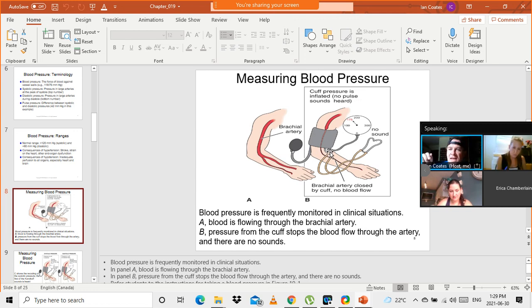And then the medical practitioner will release the pressure. Not all at once, but will release it, right? And then there'll be a time, because the blood pressure cuff has too much pressure, so the brachial artery can't pump any blood. But then, and you'll see what happens right there. Now the brachial artery can start pumping, and then that's where we detect, right?